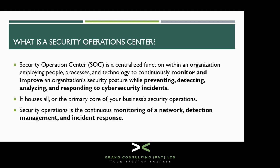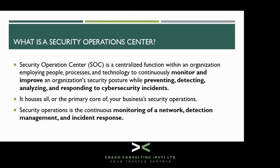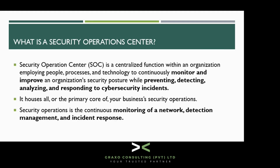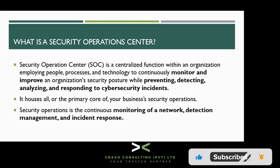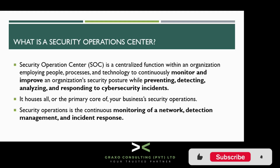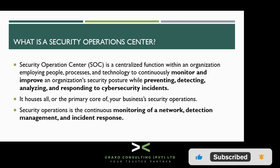So it basically houses all the primary core of our business security operations. Security operation is basically the continuous monitoring of a network, detection management, and incident response. So what is a SOC? It is a function in an organization that, with the help of people, processes, and technology, is continuously monitoring our network. And why is it monitoring the network? In order to improve it and protect it against any threat or vulnerability. If any vulnerability is detected, then we have to patch that. And in case of any attack or security incident, we have to respond according to the designed policy. This is the purpose of the Security Operations Center.